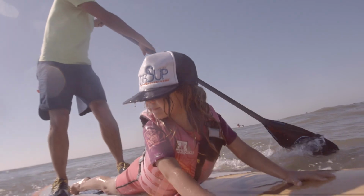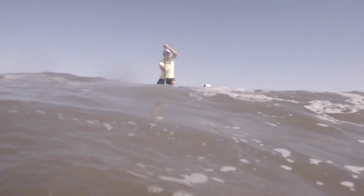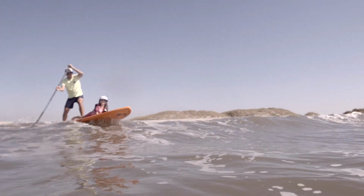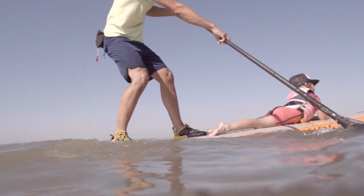They jump off the board. Boards are great swimming platforms for them. And they love it because they feel like they are helping. They're splashing along, paddling, and helping us go, keeping our lines straight.